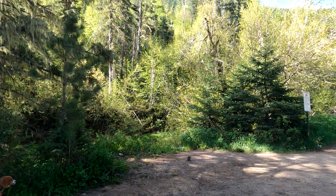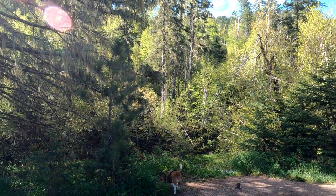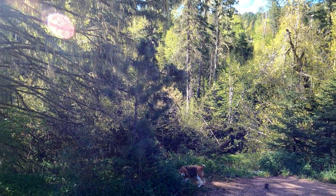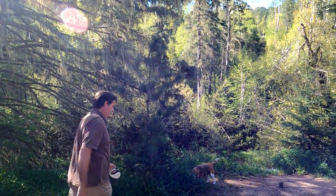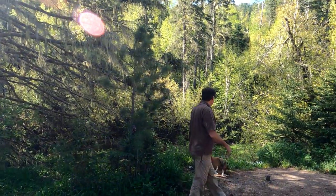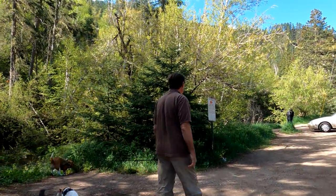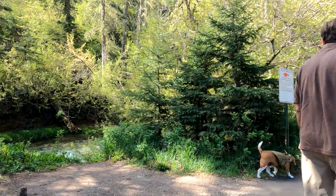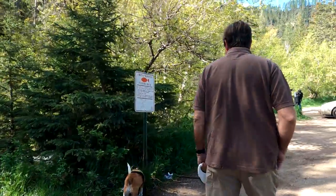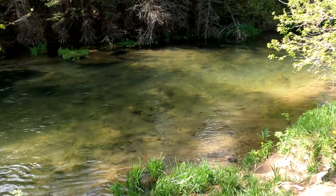We're in Spearfish Canyon, and this is the parking lot for the Devil's Bathtub hiking trail. And it says that there is poison ivy along this trail. Being from Florida, I don't really have a lot of experience with poison ivy, but it says anything with a cluster of 3 leaves could be poison ivy or poison oak. We're gonna go try to find this trail. Look how clear this water is.